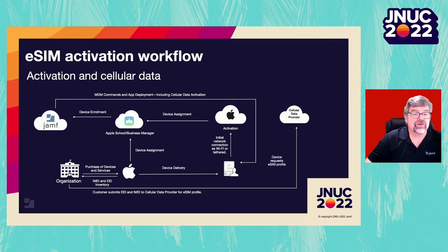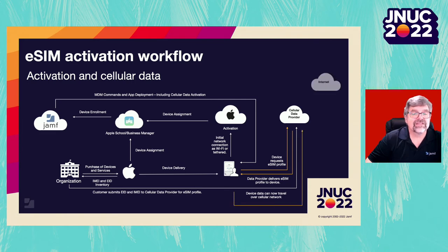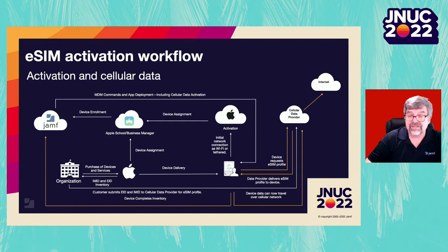Once that command hits the resource, the device will now contact a special server provided by the cellular data carrier. And that's where those eSIM profiles reside. The eSIM profile is then returned to the device. It's activating the cellular data network on the resource. Once that occurs, now the device can connect to my cellular data carrier, which means it can travel on the internet. And then the last part of this phase is I'm going to get an inventory from the device. And in that inventory, I'm going to find out the ICC ID, the cellular data carrier. I'm going to find out the carrier network number, the cellular data number. All of that important information will be submitted to my Jamf management server, whether it's Jamf Pro or Jamf School.